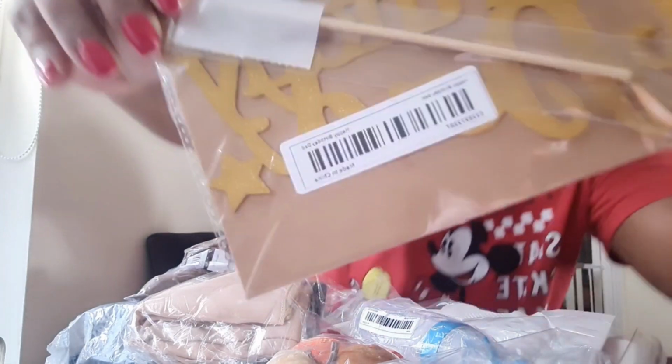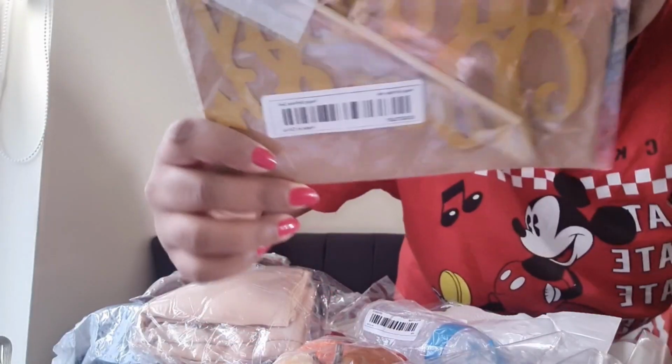So that's what I ordered. First of all, I ordered this cake topper. Happy birthday, Dad. It's actually Alex's birthday this month. It's Halloween, it's his birthday. So I got it to put on his cake.